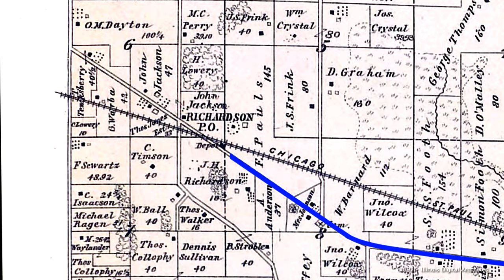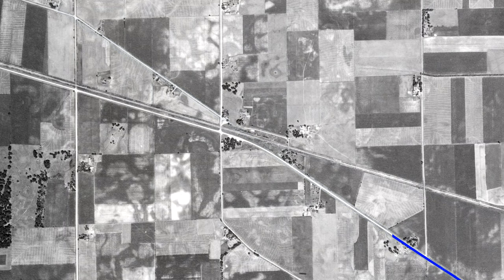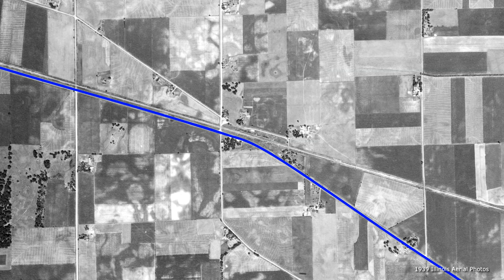In the early days of the railway, Illinois Route 64 used to carry on northwesterly, crossing over the tracks just a short distance west of the Richardson station, at least until about 1930. Due to the oblique angle of the crossing, this was considered to be an especially dangerous crossing by local residents. In the 1930s, Route 64 was diverted west to fix this troublesome intersection.